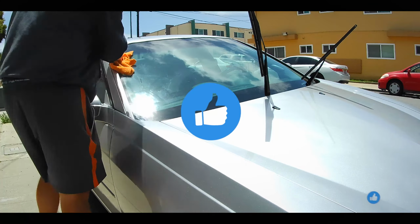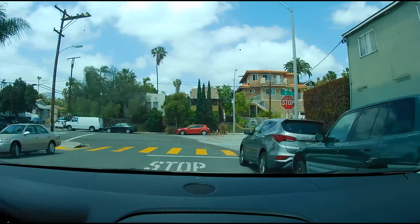All right, so we are all washed up, all detailed up, all cleaned up. Everything's clean, ready to go, ready for pictures. So we are heading down to take some really nice photos and do the before and after video. Let's get at it.